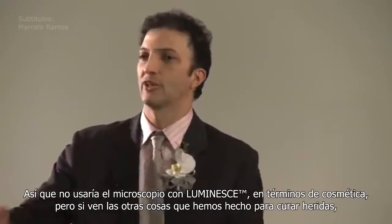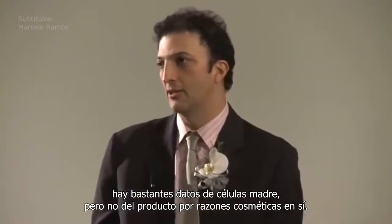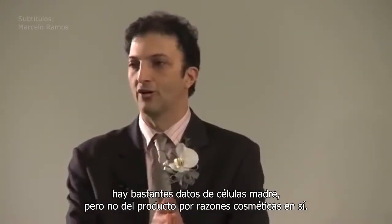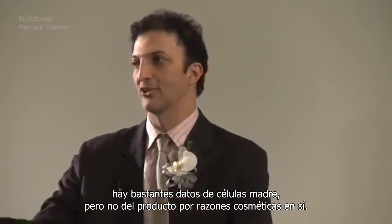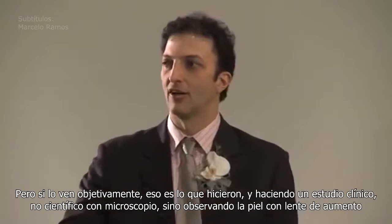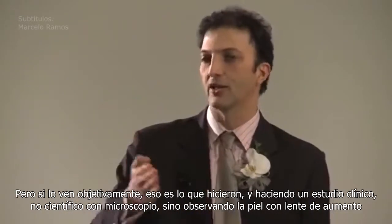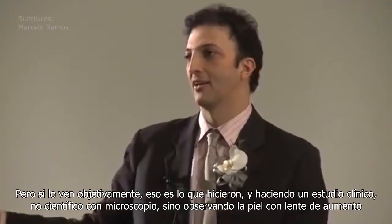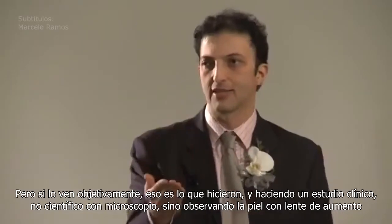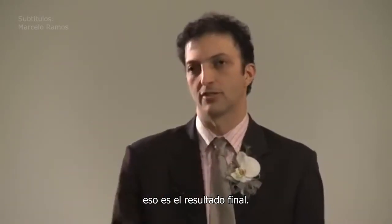But if you look at it for the other things that we've done for wound healing, there's a lot of data for the stem cells. So there's a lot of data out there, but not on the product for cosmetic just by itself. But if you look at it objectively, which is what they did, doing a clinical study and not a basic science study, not looking under the microscope, but looking at the skin, looking with magnifiers, that's what the result is.